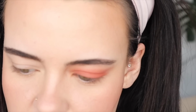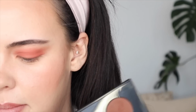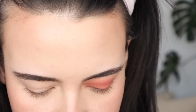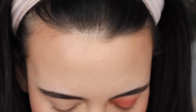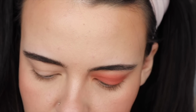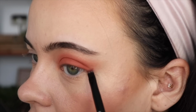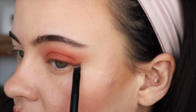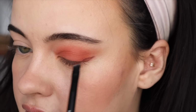So I originally went in with this brown to kind of define the outer corner. I might actually switch it up and use this plummy purple instead. I think that would be a little bit more fun. Let's do that today. I'm just gonna take that on this little angled brush. This is a Moda line brush. I'm just going to kind of make an eyeliner, but I'm going to really smudge it out. I just wanted it to be subtly defined right there, but I also wanted to elongate my eye.